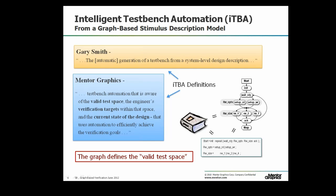In order to verify a design, we clearly need some kind of model of the valid input space in order to simulate it. That model has to be derived from the specification, and it can be expressed in many different ways. It can be expressed as a directed graph, like the one you see on the right, or as a set of rules written in a formal rule language, like you see on the bottom. They're all related to each other. It's just different views of the same model. So the graph itself is not the end goal. It's just an alternative view of the model that we're creating based on the specification. And the graph itself defines the valid test space.